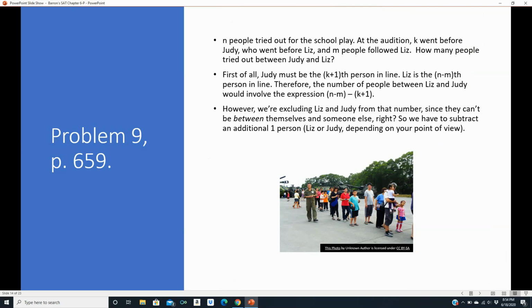How many people tried out between Judy and Liz? Well, first of all, Judy must be the K plus 1th person in line. Liz is the N minus M-th person in line. Therefore, the number of people between Liz and Judy would involve the number N minus M, because that's going to be Liz's number, minus K plus 1, which is Judy's number.